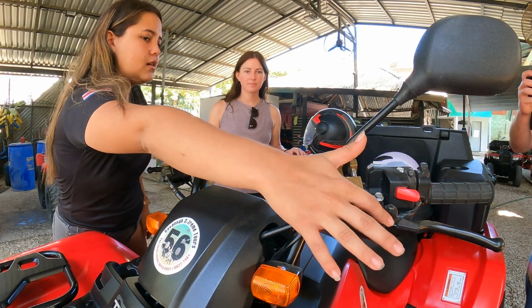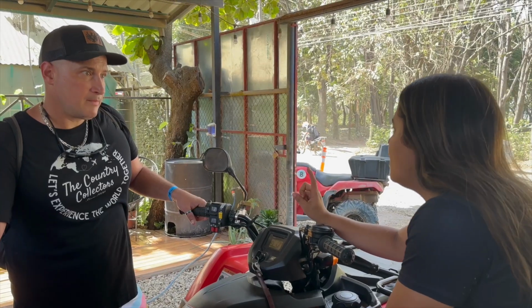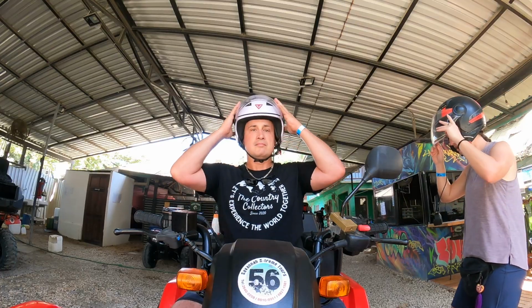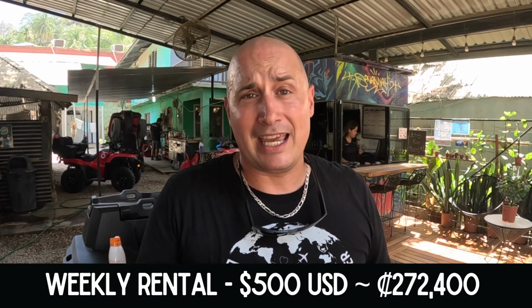Paola just walked us through all the ins and outs of the quad. Shifting, brakes, rules of the road. Make sure you are wearing a helmet when you're driving around because it is the law and we care about you. Safety first. It's $80 per 24 hours, but they also offer great rates on weekly and monthly rentals.